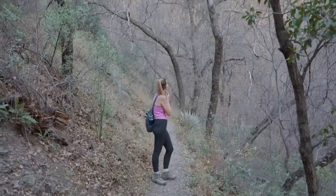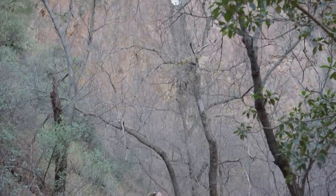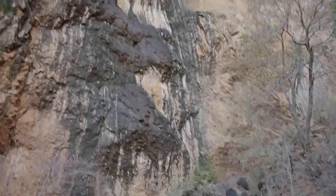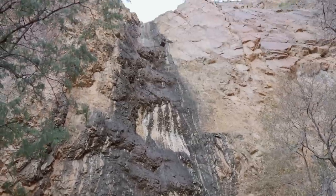Exhausted. What'd you think? The last, I don't know, half a mile, maybe, really steep with a lot of rocks and climbing. That was definitely the hardest part, but we made it. This is where the waterfall normally would be if there was enough rain, but it's so cool to be in this canyon. It makes you feel really small.